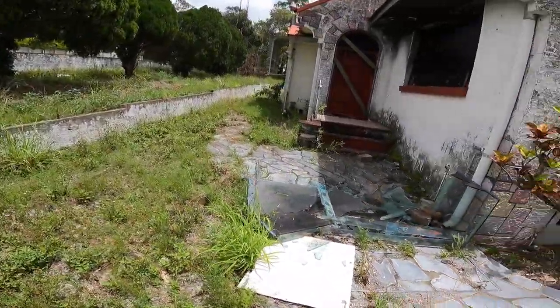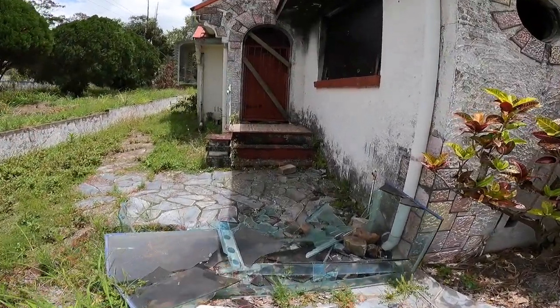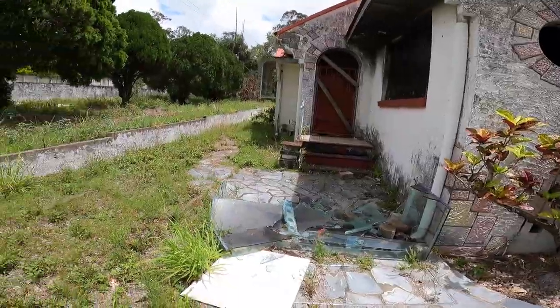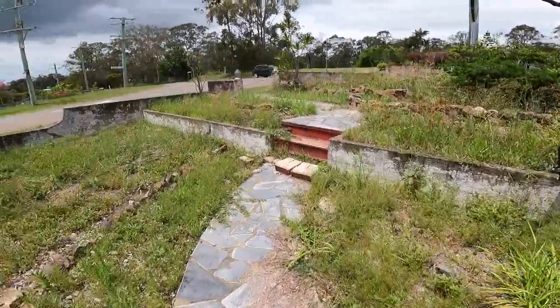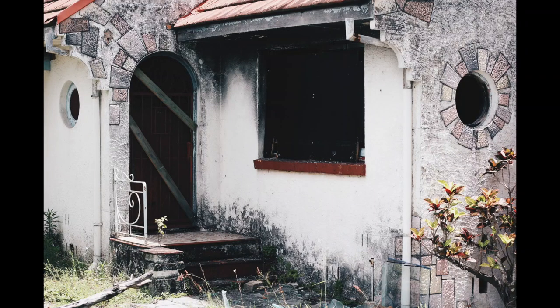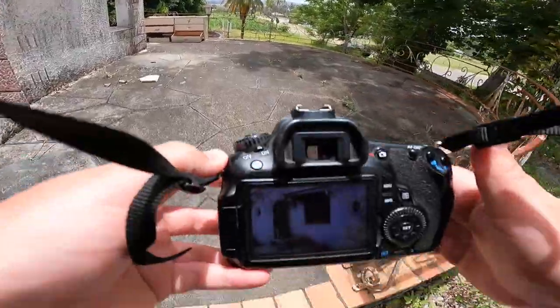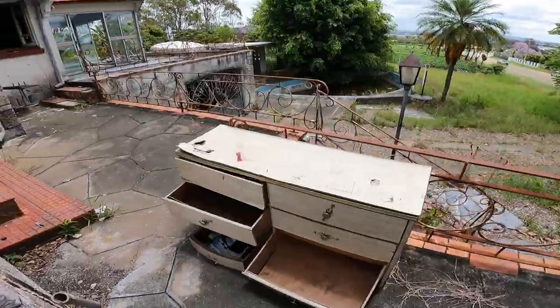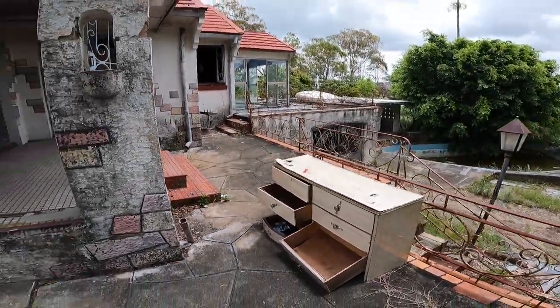Wow, look at this. See, it's a massive fish tank. I like the look of this red door. Hopefully no one's inside too. That's probably the scariest part. It kind of looks cool anyway with the brightness like that. Like, you don't see this at a normal house.